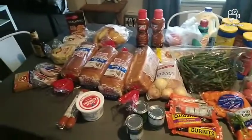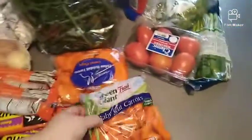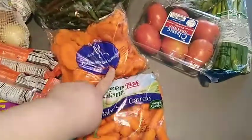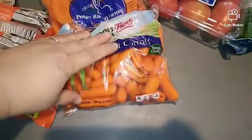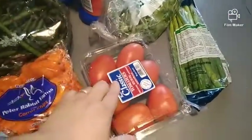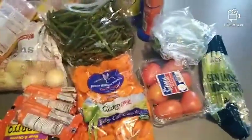So this is the overall view of what I got, and there goes my notification. Starting over here with some veggies, we went ahead and grabbed some carrots, the preferred diced ones, and the small, like, whole ones. I grabbed some string beans because I'm going to make a really nice dinner with that. I have some tomatoes, some chives, some cilantro, and some onion, because that's all I needed right now. Over here I have some bell peppers, so that's all I needed veggie-wise right now that I really ran out of.